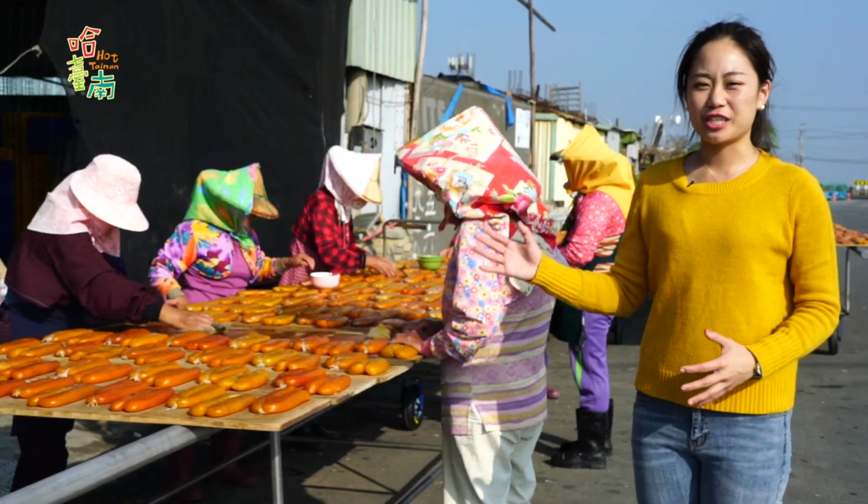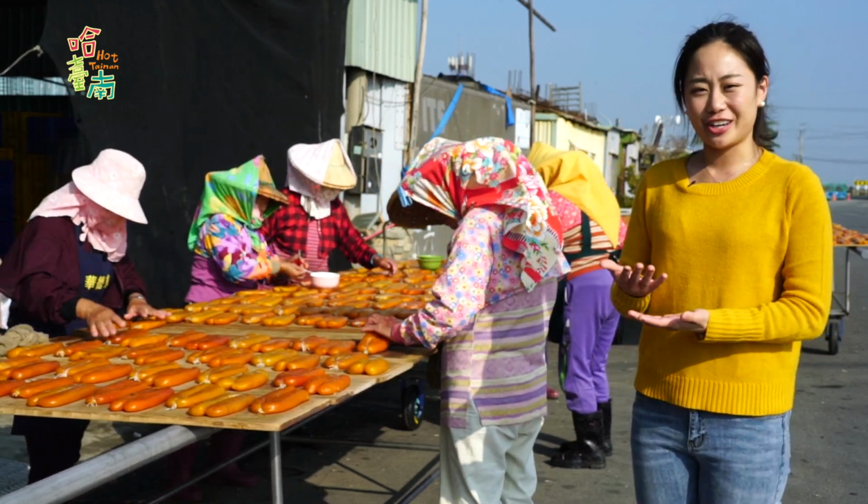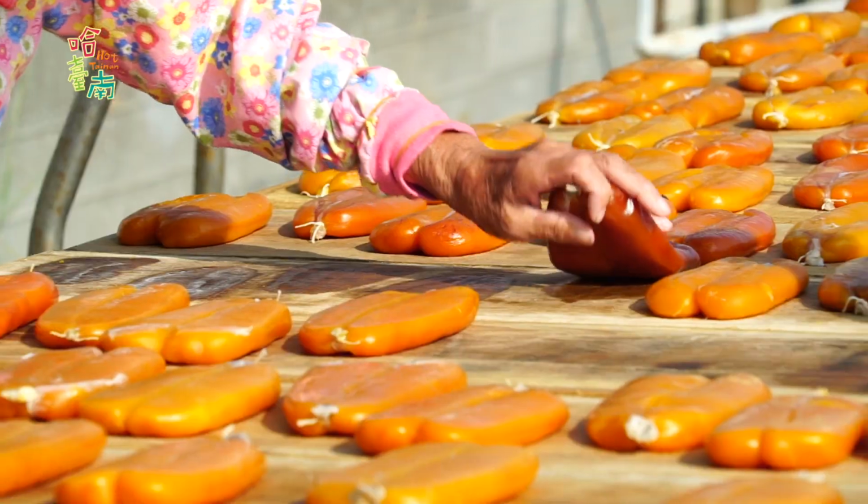They not only need to expose the mullet roe under the sun, they still need to flip it to the other side so that both sides get enough sunshine that they need.